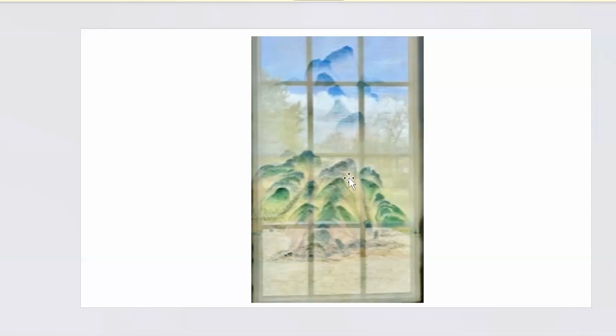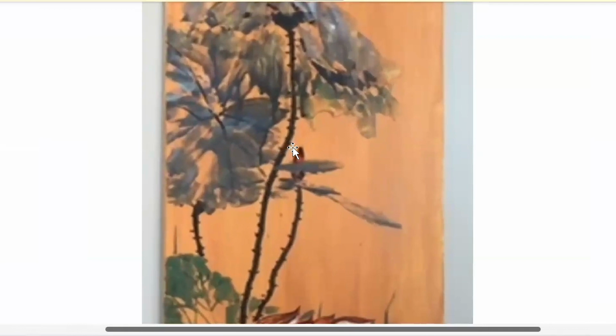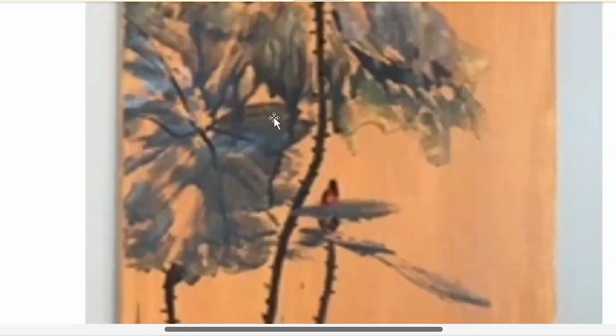Okay, this is the entire piece and that you can see even on the canvas, I painted on canvas, not a rice paper, but I use the Chinese painting techniques and the Chinese color and the ink. And you still can see underneath the strokes, okay?